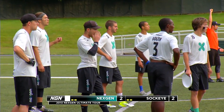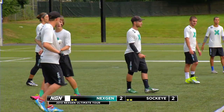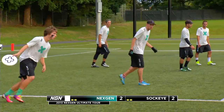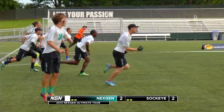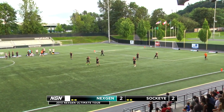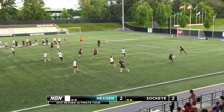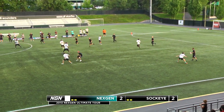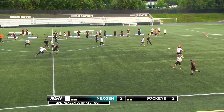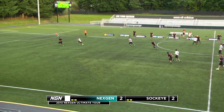So, Phil, you played on this team a couple years ago. This NexGen team, yes, I did. Coming into play against Sockeye, who has a reputation worldwide, did you prepare differently for this game, knowing that you're playing against Sockeye that first year? I don't think I prepared differently, but I was definitely very amped to play and beat my teammates, and I was helping NexGen as much as I could to figure out all their throws.